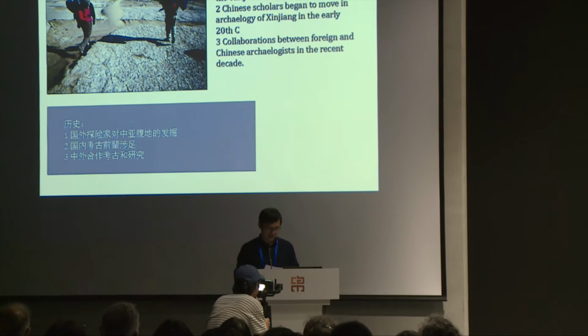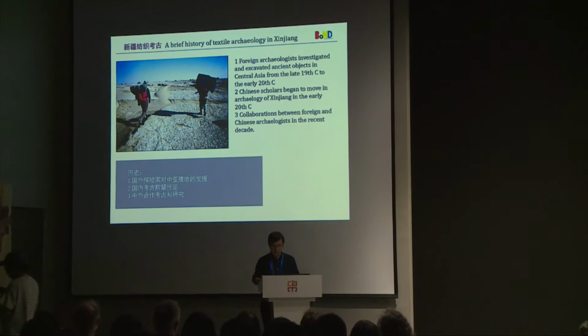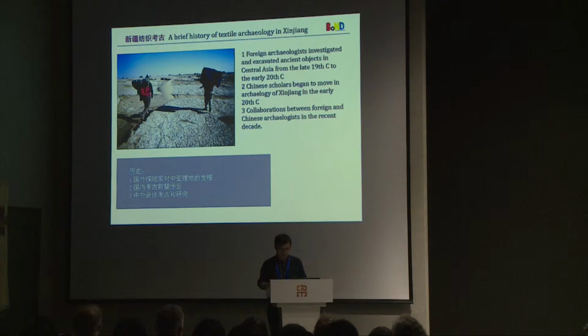This slide shows a photo of two archaeologists working in desert. The special climate, very dry, leads to well-preserved objects, such as bronze vessels, pottery works, wooden objects, excavated from that area. Also, there are hundreds and thousands of extraordinary textiles discovered in Xinjiang.